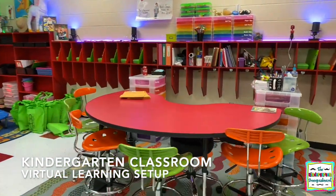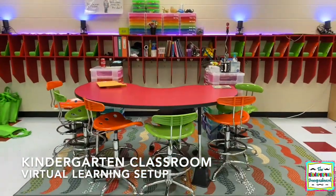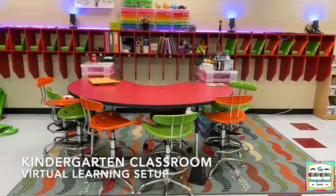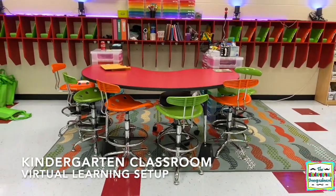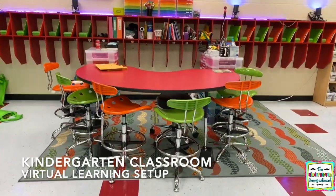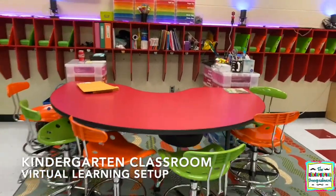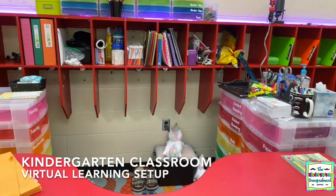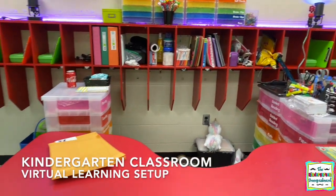So here's the small group area, which I will be utilizing for virtual teaching. We will be doing office hours, one-on-one instruction in small groups. So that will happen from the small group area. The chairs, the stools are from Amazon. Behind, I've got my drawers. So those are all labeled so I can keep everything organized.